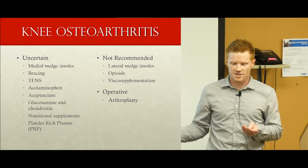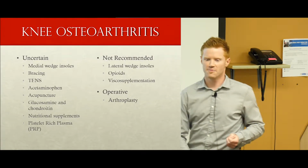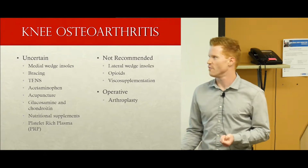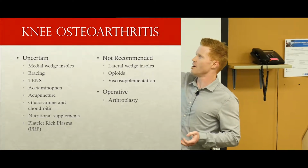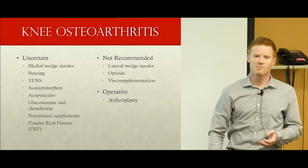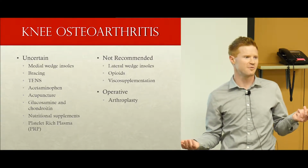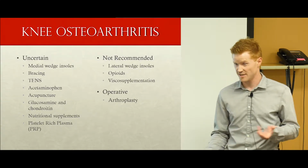Insoles. Certain types of insoles can help. So, if you have lateral knee osteoarthritis, what we call medial wedge insoles can be helpful. However, I want to showcase that not recommended is lateral wedge insoles for medial osteoarthritis. Sorry, that's kind of confusing, but apparently, from the studies that we've got, it only works for lateral, unfortunately.